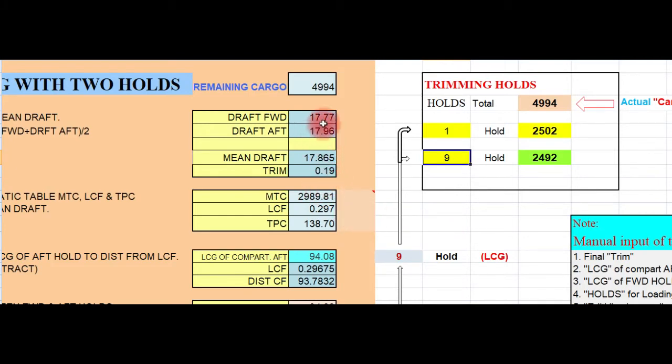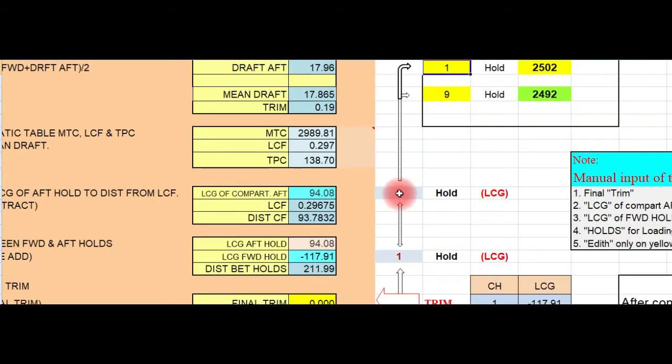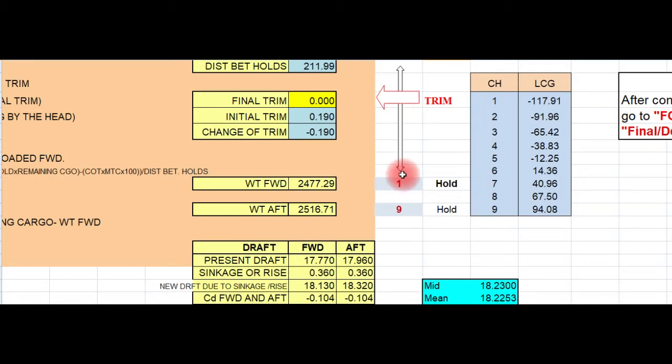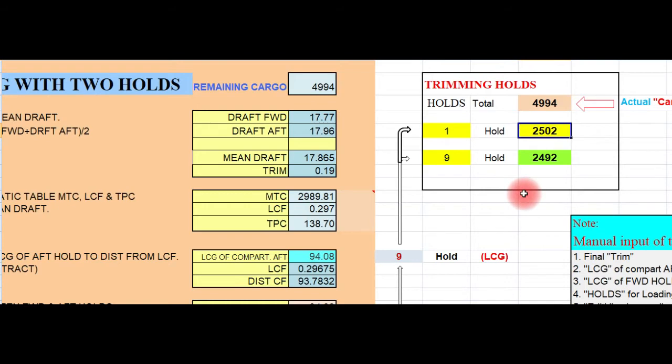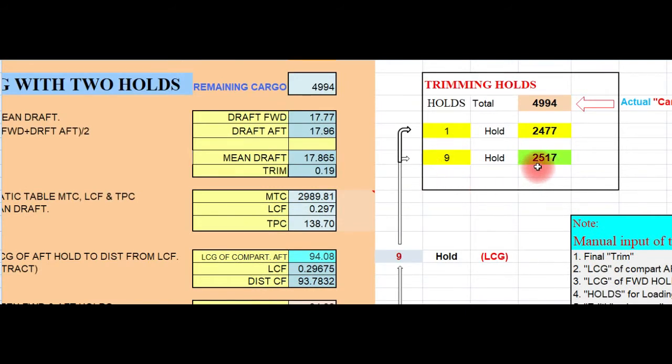Forward draft was 17.77, aft draft was 17.96. This is your mean draft, 17.8665, which is almost 17.87. So we will now put the trim. The trim is even here, which is 0. How much are we going to load in hold number 1? Hold number 1 will be 2,477, and number 9 will be 2,516.71. So 2,477 for number 1, and for number 9, 2,517.